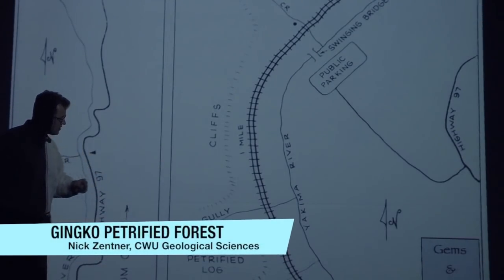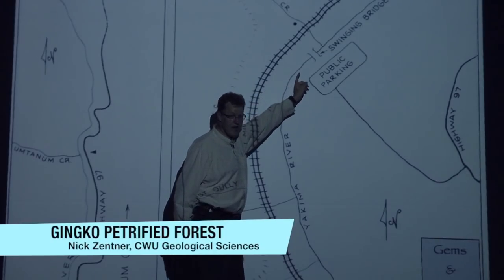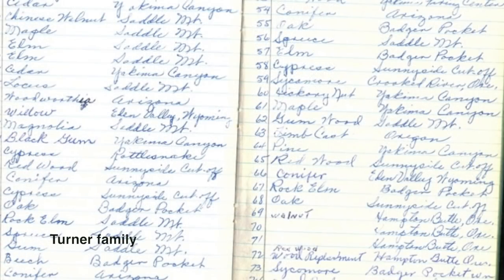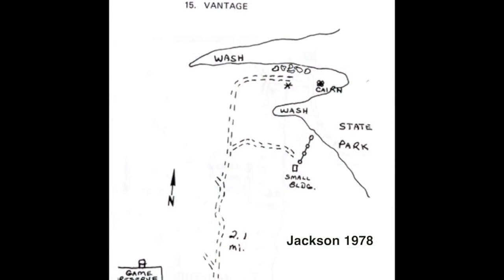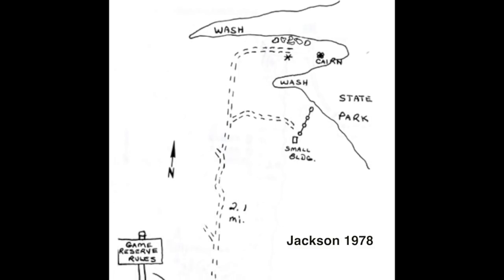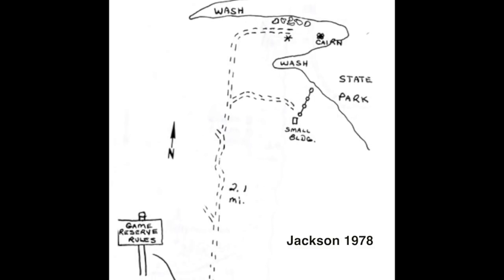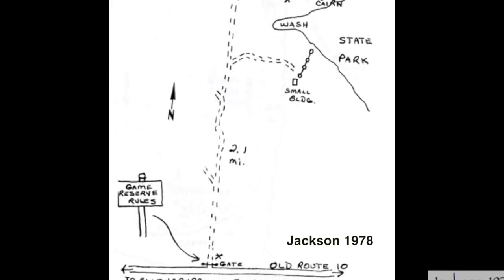This is in a publication called Gems and Minerals. Here's the footbridge at Umtanum, so we're in that Umtanum petrified forest layer. Audie's handwritten notes about his locations. Another publication by a fellow named Jackson. More treasure maps for people. This is outside of the state park boundary at Vantage. This is a little way to get to the logs up at Saddle Mountain.